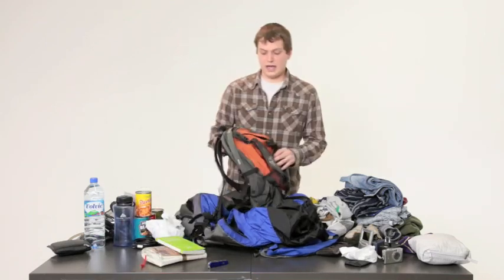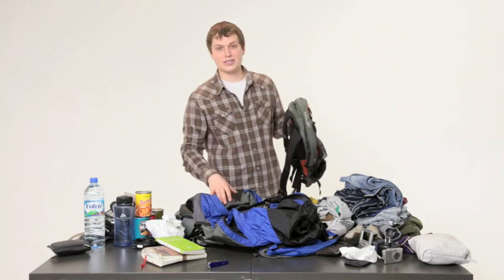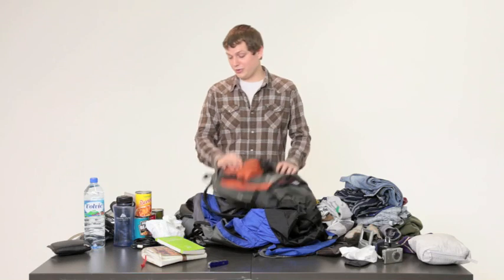Something you want to take, and you probably only need one for every 2 to 3 people, is a good day pack. So when you're at the hostel, you can leave your big pack in the locker, and when you go out for the day, just take this. Load it up with some food, water, map, camera, and you'll be great.